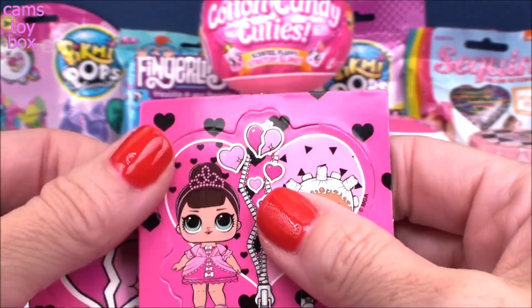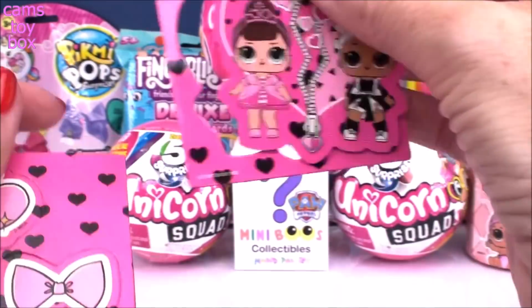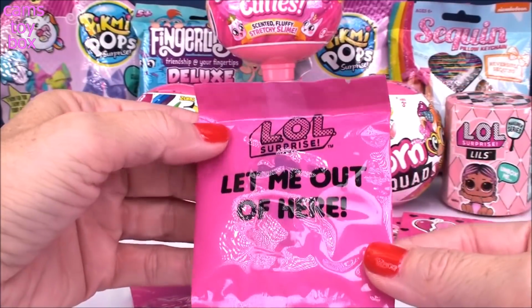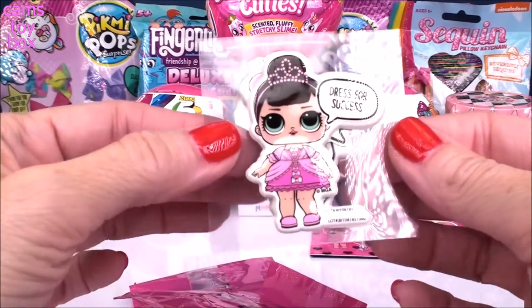This is one big magnet, and you can actually pop it out of the frame like so, or you can keep it together, whichever way you like it. And then we have the little broken heart and a super cute little bow on the side. This one says, let me out of here. So funny.